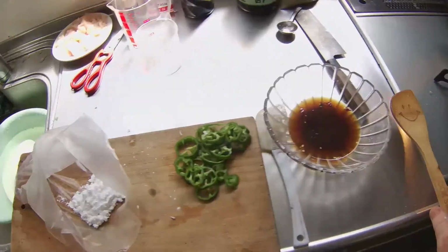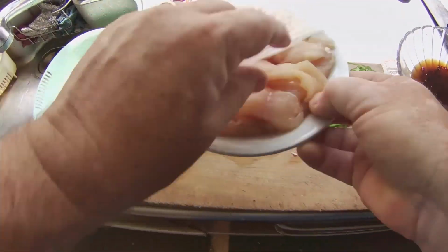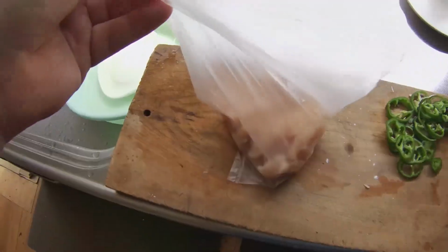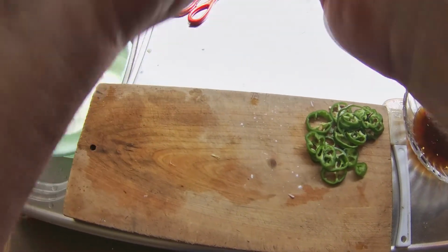Now I'll prepare the chicken breast that I sliced up earlier. I already put about 50 grams of potato starch in this plastic bag, and now I'll add the chicken. This is a quick and easy way to coat the chicken prior to deep frying. Just shake up the contents for a few seconds.